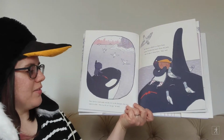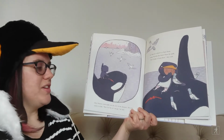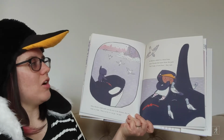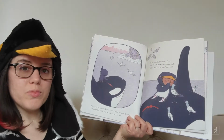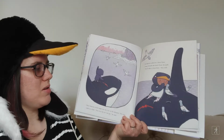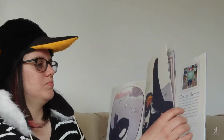Once Harriet could make out the city in the distance, the orca came to a halt. This is as far as I can go, he said. So Harriet called in a favor from some friends she knew from the park. We'll take it from here, they said. And her friends from the park are the pigeons that we saw in the beginning, right? That she was feeding on the park bench. How do you think they're going to be able to help? Let's find out.